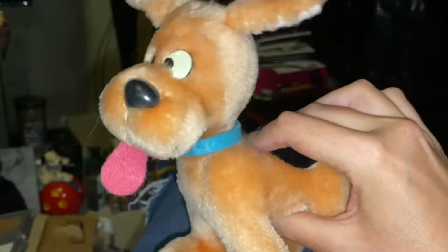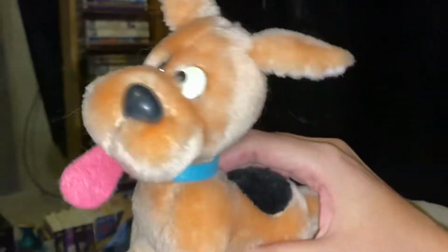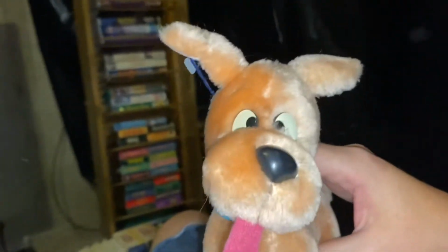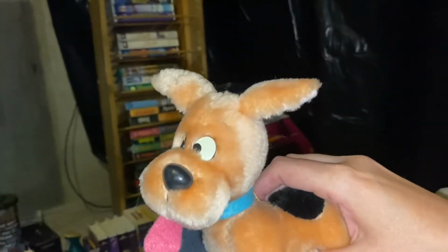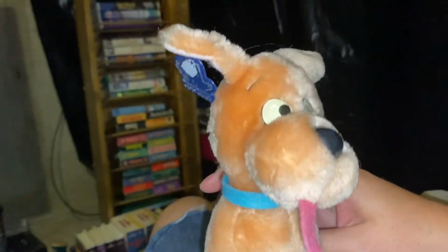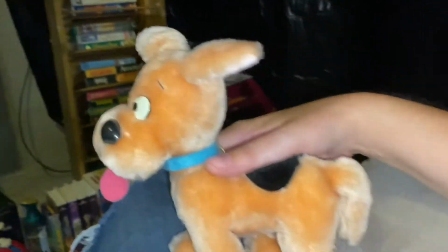But I'm gonna go ahead and start this with the odd man out. Got a plush of Scooby-Doo, made by Applause in 1990. This is a really rare pup named Scooby-Doo plush. My friend that sent me this package is from Europe, and I actually found this guy on Vinted France. I got him for $5. That's really, really cheap for this guy. He's pretty dang rare.